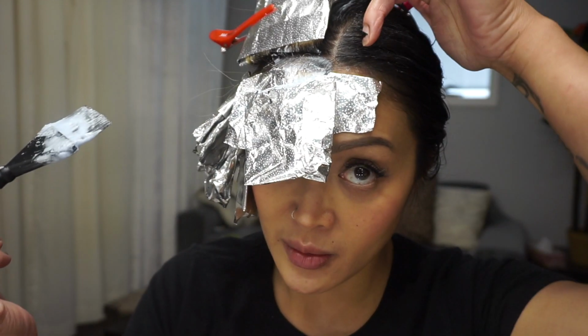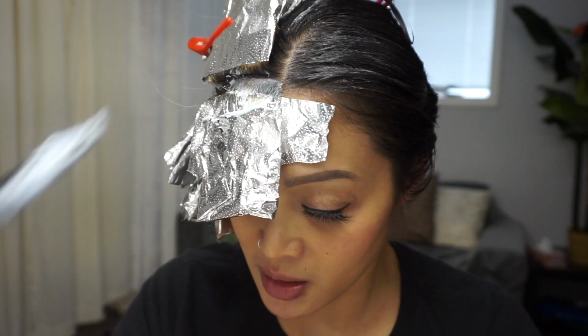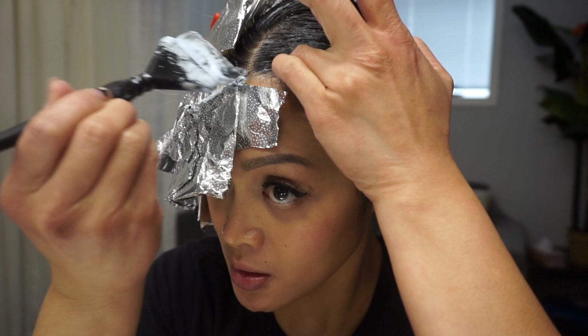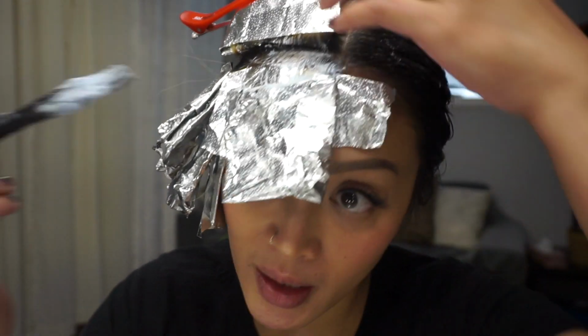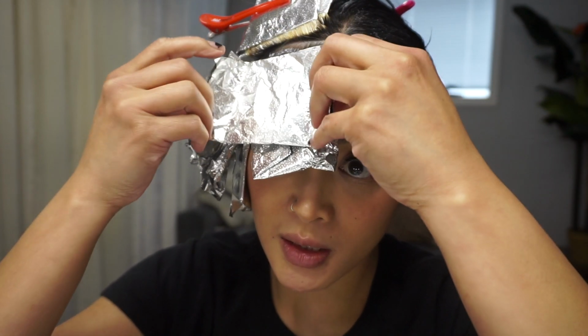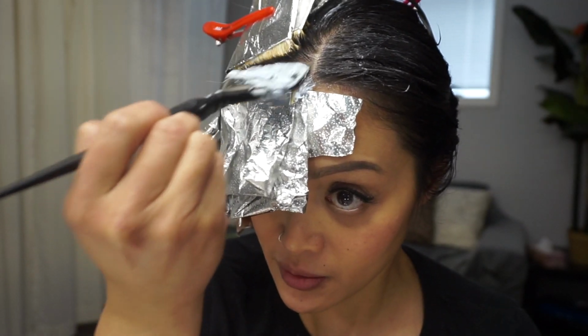So I applied conditioner on this side and more conditioner to the back so that I don't get bleach on it. But I want to go as close to my roots as possible without getting it to the other half. And we're gonna try to work as quickly as we can here. So, I'm gonna pull this down a little bit like that. Just get right on the root.